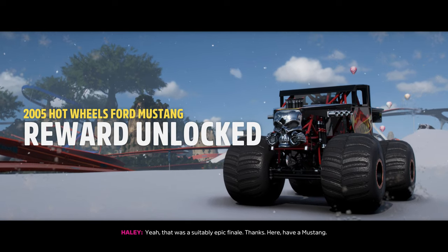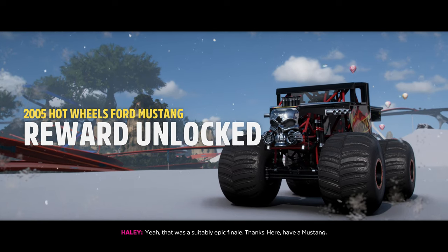Suitably epic finale. Thanks. Here, have a Mustang.